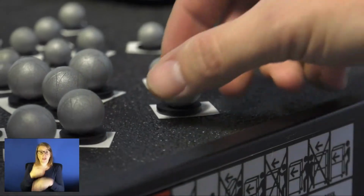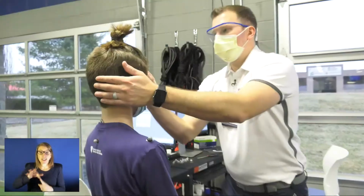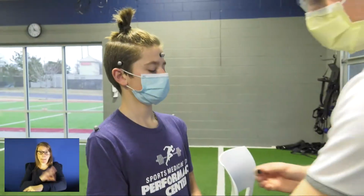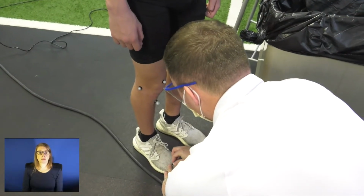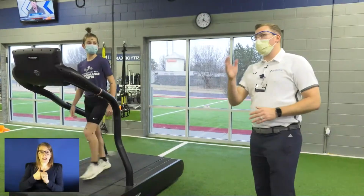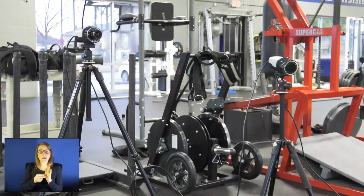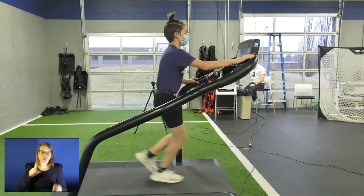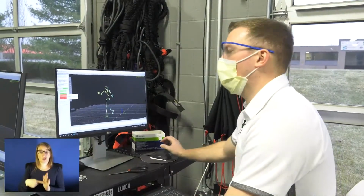To get that data, Mason must be outfitted with 35 special 3D markers. All right, on the forehead. Let's go on your arms here. Wiggle that second toe for me. They're placed all over his body to track him as he runs at 3 different speeds. When I say go, I just want you to look straight ahead and run like you're running down the road. These 3D cameras are using the data from the markers attached to Mason to show his skeleton in action on this computer. All right, looking good, Mason.